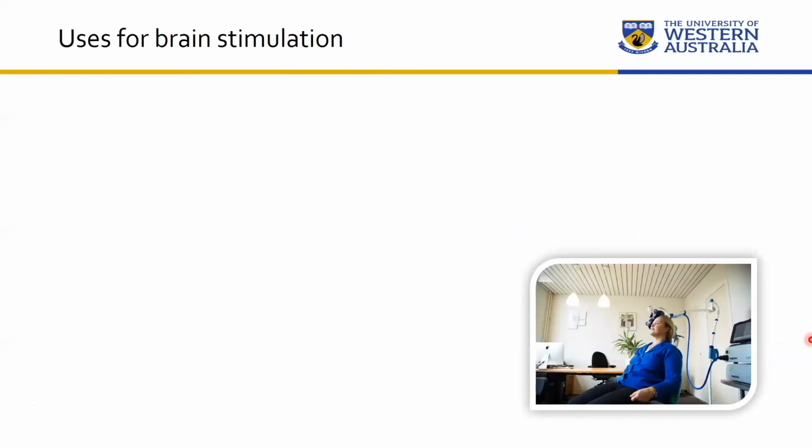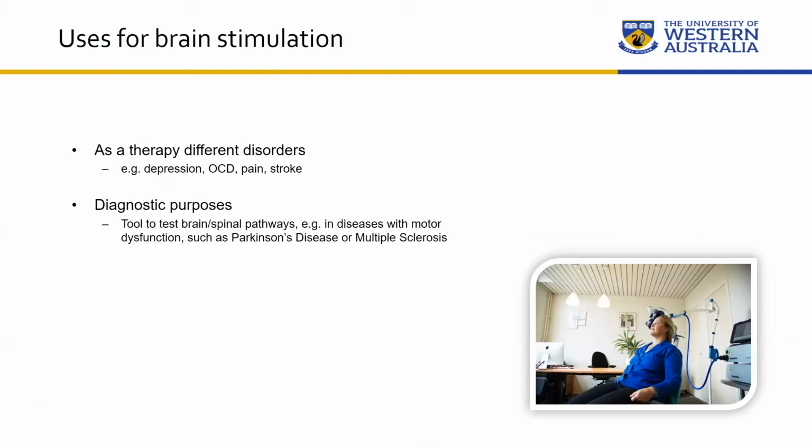So as you might have gathered by now, brain stimulation is often used to treat neurological disorders and psychological disorders, which is a really, really valuable thing that we can do. But the other thing that we can do with it is actually use it to diagnose those issues in the first place. So if someone has a health issue, you might, for example, stimulate the brain or the spinal pathways, and you can test if they're actually working properly.